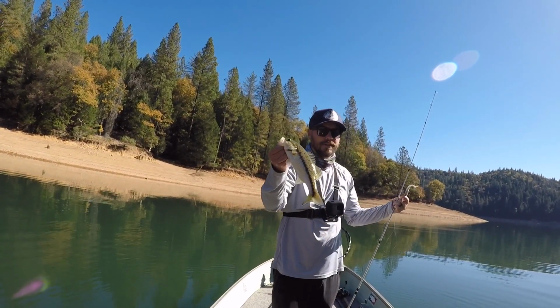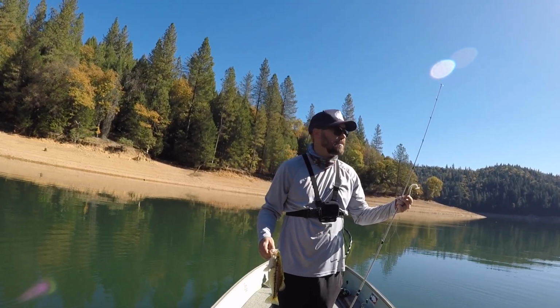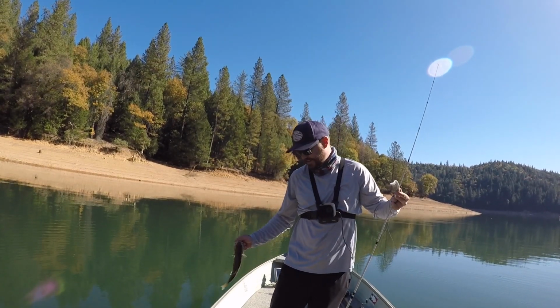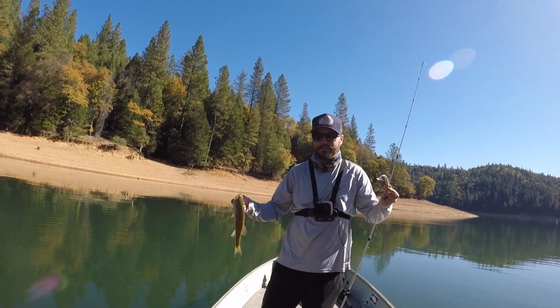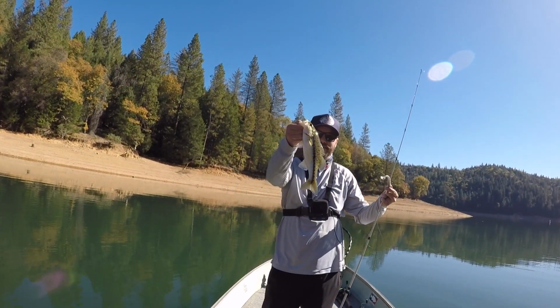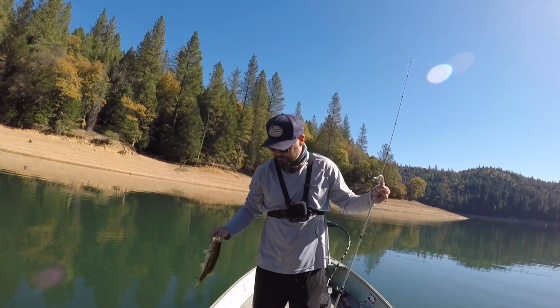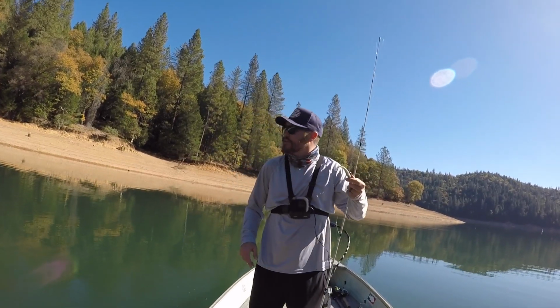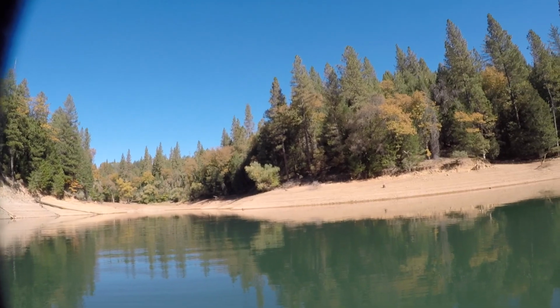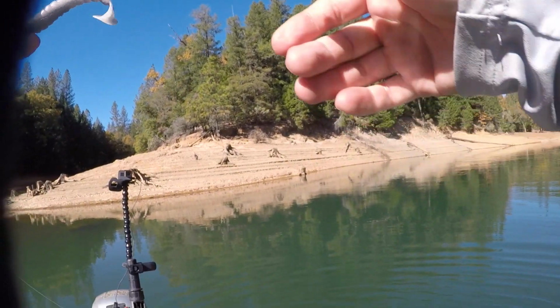Swim jigs. I mean, I've tried square bills, deep diving cranks, tubes. Did topwater for a little in the morning. Deep, yeah. I even did my umbrella rig, which was my special bait today, but I just couldn't get them. Yep, pretty little fish. Again, back in these coves. I mean, it's the only place I'm finding them.